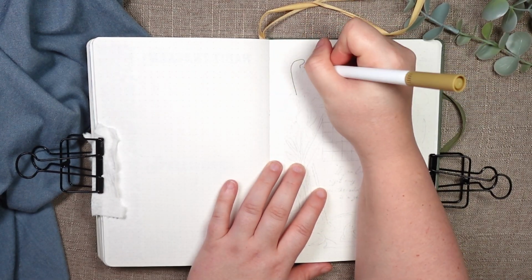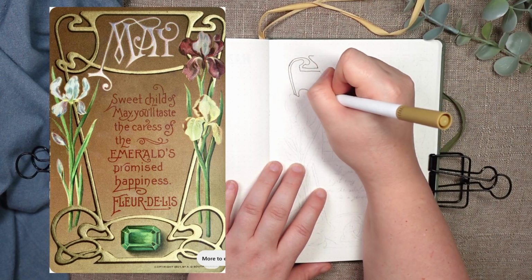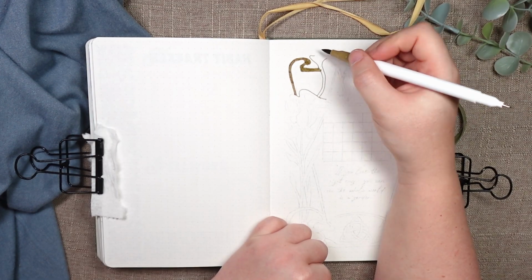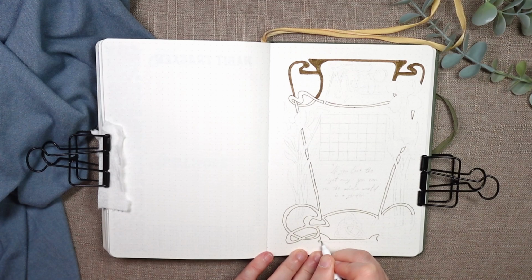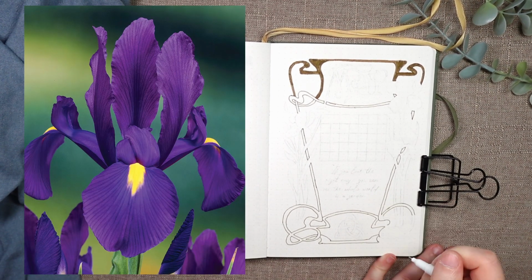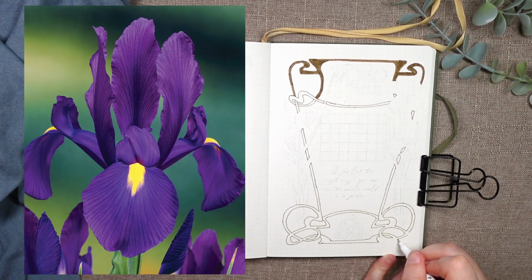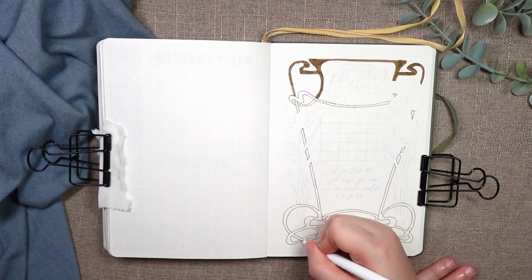For the cover page of May, I was inspired by this vintage Art Nouveau ad for the emerald. It was by a jewelry company, and the frame really caught my eye, and I loved the irises. But for the iris, I was specifically inspired by this purple iris. It is specifically called the Discovery Purple Iris, and I really loved the vibrant color and that pop of yellow.